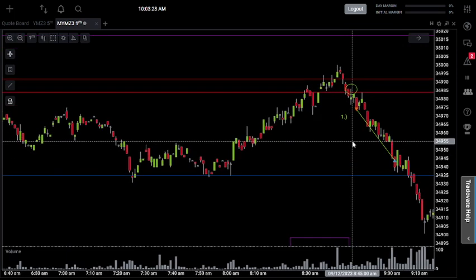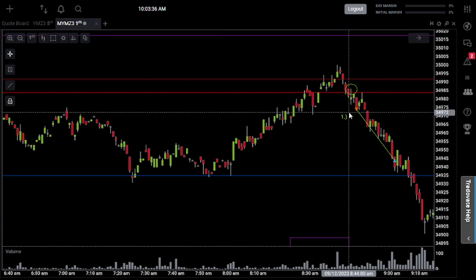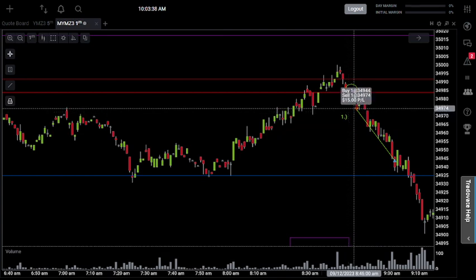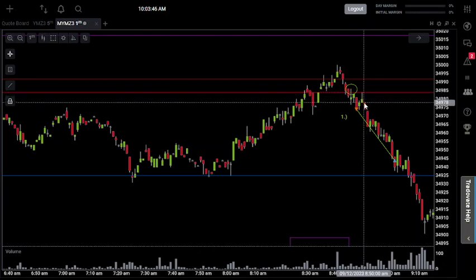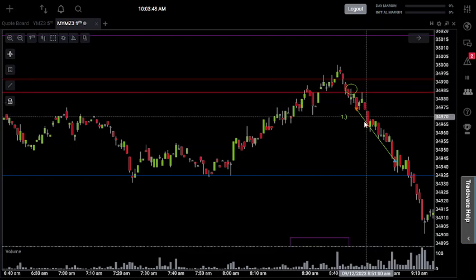Even when you see your perfect setup start to form, you always want to make sure you go short from better prices and higher prices. So what I should have done in terms of my entry right here, I should have been a little bit more patient and waited for prices to come back, retest that zone again. And then as they start to move away, that's when I can short. So I would say that's the one thing I got to improve on.